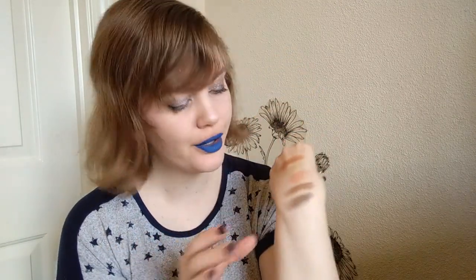The texture on this feels really good. It's not showing up super pigmented, which is actually a good thing because I'm not that good at makeup, so we don't need anything with crazy pigments. But that seems like something I could build up, and I mean, that's over my wrist, and my wrist is not exactly the smoothest, nicest canvas to work with. So I think that should work.